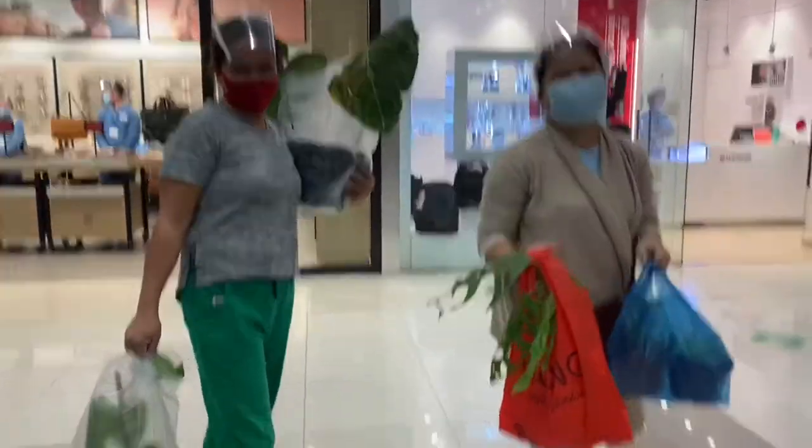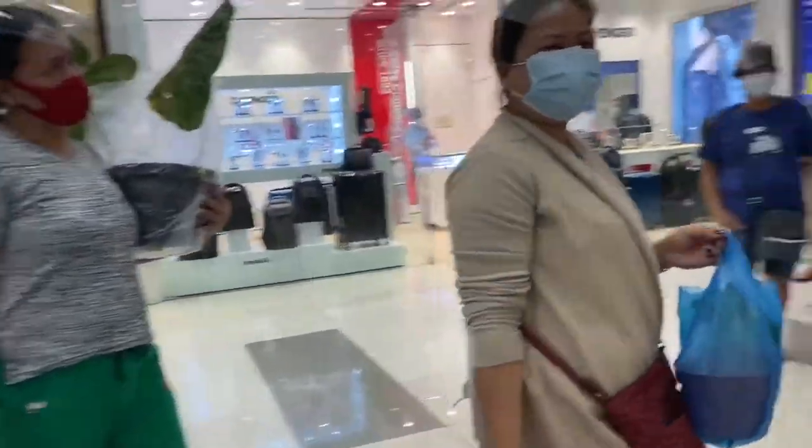Dala-dala yung mga plants na binili ko. Thank you. Sasamahan nila ako sa taas.